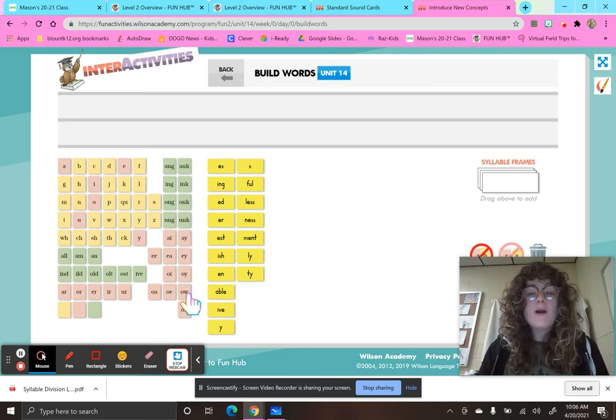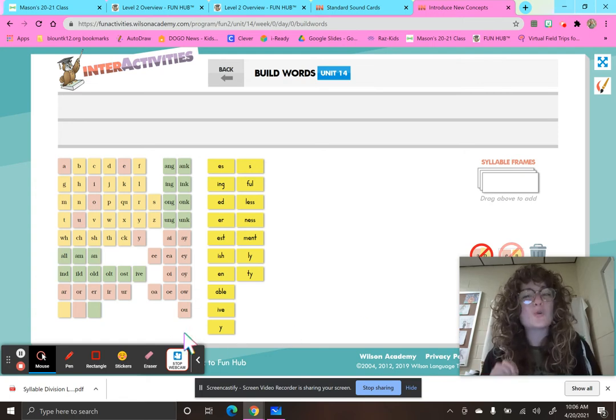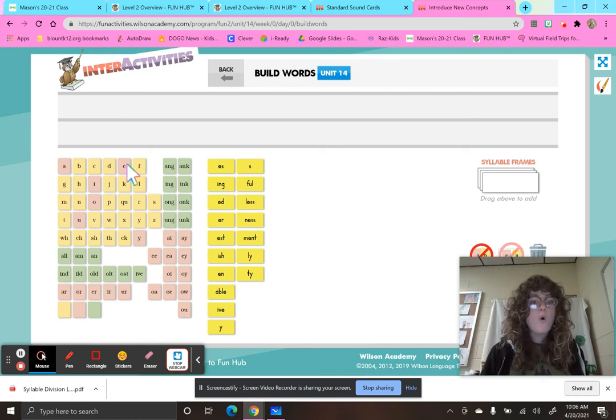So O-W, plow, ow, and O-U, trout, ow. Now remember, Smarties, that we can build a word with either one of those vowel teams, but remember there are correct and incorrect spelling options. So let's go ahead and practice building words that have those ow sounds. Now, some of these words are going to have more than one syllable. So you can use your whiteboard for this part of the activity, or you can point to the screen to help build those words. But remember that we are going to build these words with syllables.